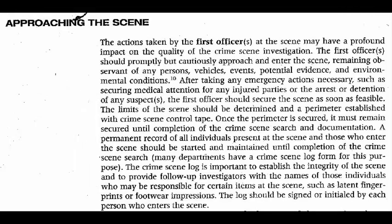Approaching the scene. The actions taken by the first officers at the scene may have a profound impact on the quality of the crime scene investigation. The first officers should promptly but cautiously approach and enter the scene, remaining observant of any persons, vehicles, events, potential evidence, and environmental conditions. After taking any emergency actions necessary, such as securing medical attention for any injured parties or the arrest or detention of any suspects, the first officer should secure the scene as soon as feasible.